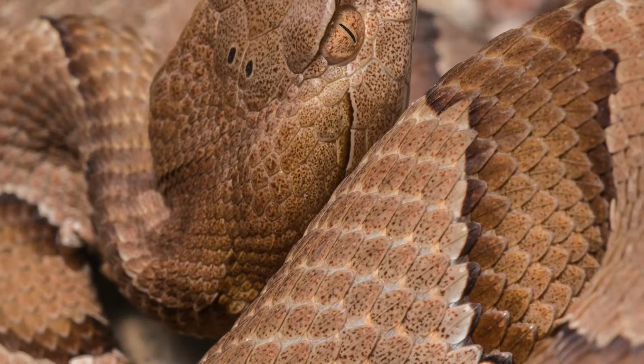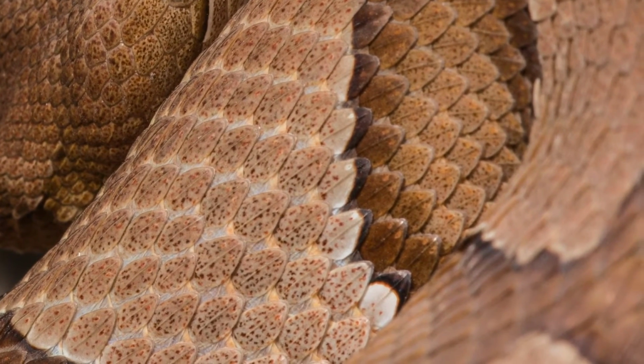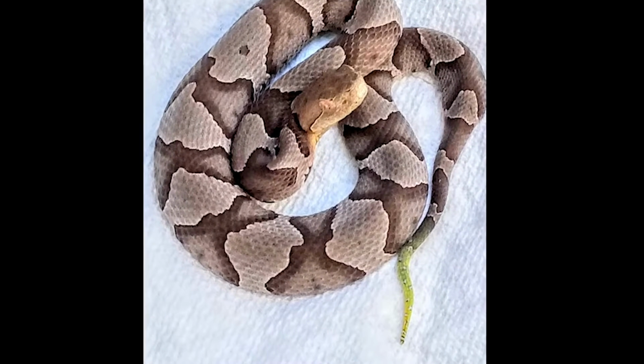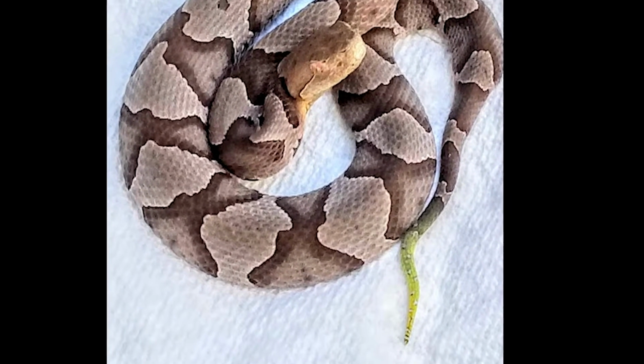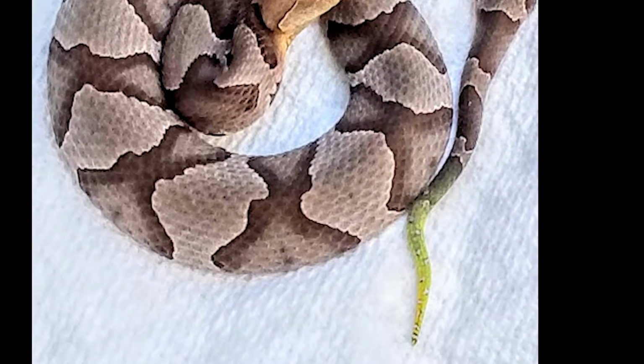Copperheads possess keeled scales, though the keels are less pronounced than in most rattlesnakes. Young copperheads have tails with yellow or green tips, used to lure prey into striking distance. The coloration fades to brownish as the snake ages.